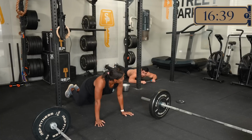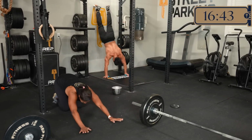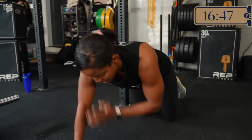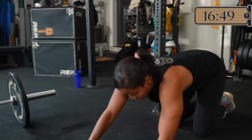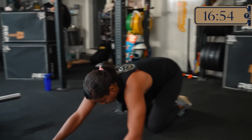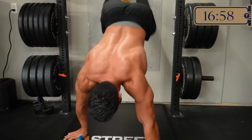Yeah, and I honestly think of it more as a shift through the shoulders. I'm just shifting my hands back and forth rather than picking my hand up and setting it back down. Okay. Stay tight through the belly and the quads. But honestly, if you start to feel your elbows are shaky or giving out, that's your cue to just rest. You don't need to be a hero.